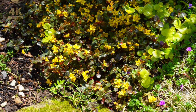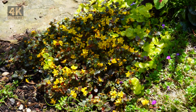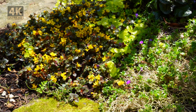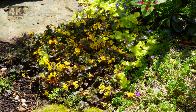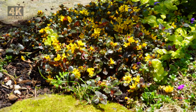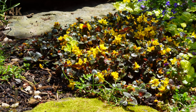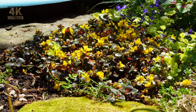Uses. Ground cover. Due to its spreading nature, it's often used as a ground cover in garden beds and borders. Containers. It looks beautiful, cascading over the edges of containers and hanging baskets. Erosion control. It can help control erosion on slopes due to its dense growth habit. Edging. It can be used along pathways and garden edges for a defined border.